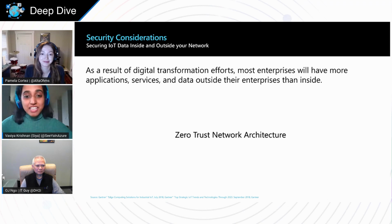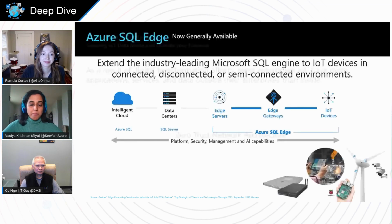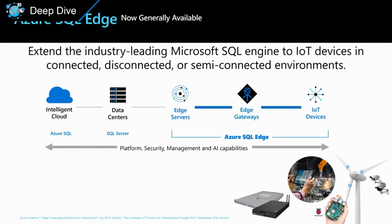Yeah, definitely. Azure SQL Edge is a new product. We launched about a month back during Microsoft Ignite 2020. So before I dive deep into the security features that Azure SQL Edge brings to the table, I thought this would be a good place to talk a little more about this product and what it does. So Azure SQL Edge has been developed keeping the challenges of IoT in mind. It is a database that is optimized for IoT and edge deployments.